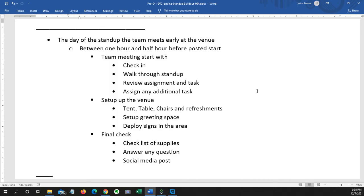The day of the stand-up, the team meets early at the venue, between an hour and a half hour before the posted start time. The team goes through the checklist, walks through the process, reviews assignments, adding any new assignments that were discovered. Sets up the venue, table, tent, chairs, and refreshments, setting up the greeting space, and deploying signs so that attendees can find the sign-in area.